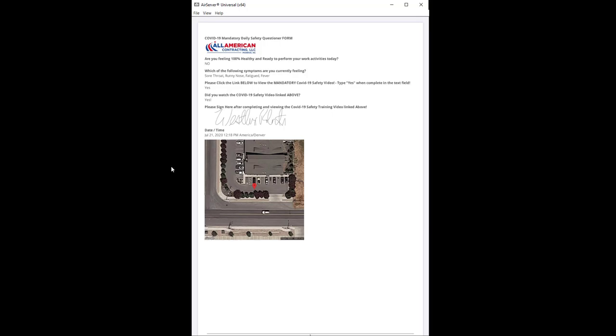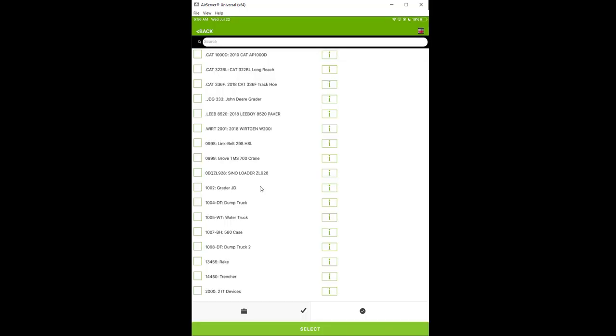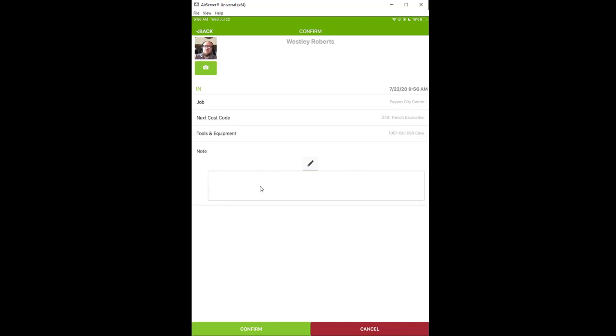As you'll notice, there's actually a GPS location of where that form was filled out by Wesley. Back in the application, now that he's filled out his safety form and questionnaire, he's going to pick his cost code or activity. Let's say Wesley's working on trench excavation. Because he's on excavation and it requires equipment use, he's going to select the equipment. At this point, you'll notice in the top left, the mobile application is going to collect a biometric image of Wesley on his punch-in. I hit confirm.